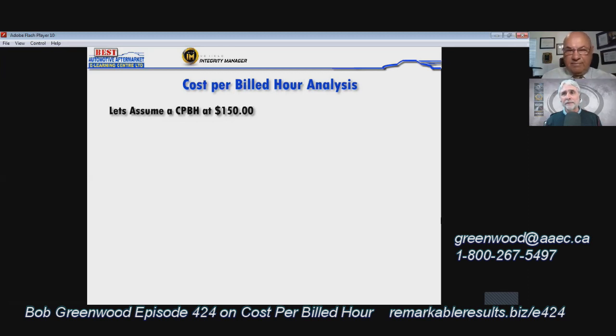Correct. So assume my cost per billed hour is $150. Now I'm looking at an RO. And on my RO, we happen to sell $400 worth of parts in that RO. That's a low margin on parts. It is a low margin on parts. We counsel the 45%. But maybe $300 of this part was a very expensive part where I don't make a higher margin.